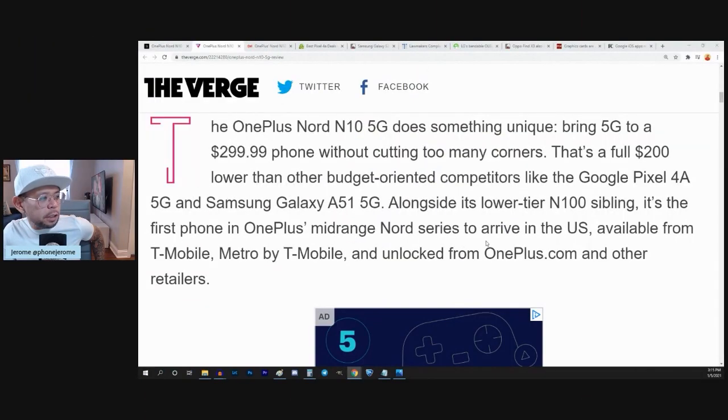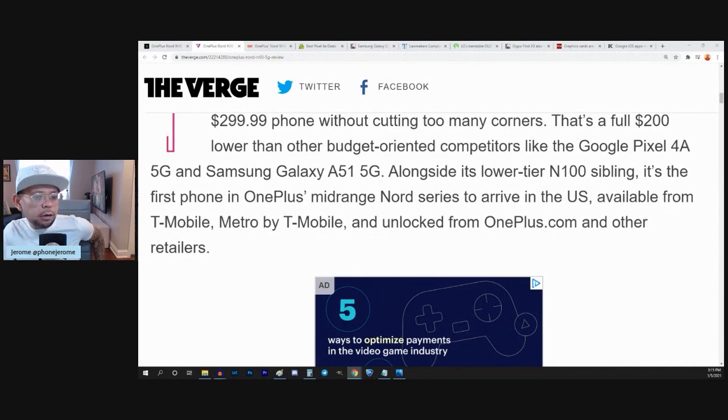It's the first phone in OnePlus's mid-range Nord series to arrive in the US, available from T-Mobile, Metro by T-Mobile, and unlocked from OnePlus.com and other retailers. I'm glad that they're offering it unlocked. I don't even know why I wasn't thinking about that, but the fact that you could buy it straight from OnePlus makes me feel better.